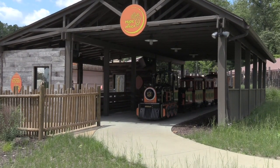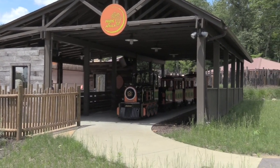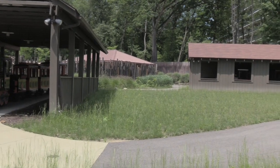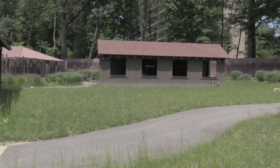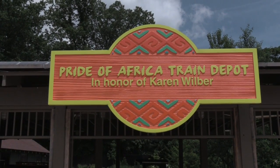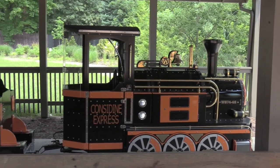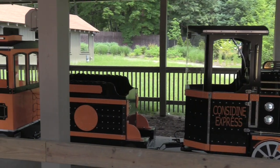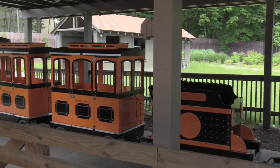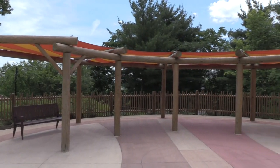Got the Pride of Africa children's train. This is the path you would take. Pride of Africa train depot. This whole area looks newer.